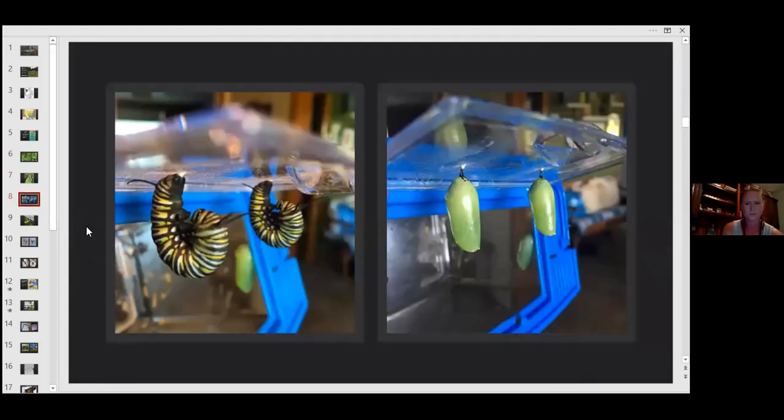So these are caterpillars that I raised inside. These are small bug houses that I just got at the dollar store to keep them safe. And they'll find a nice safe spot to J hang, and they'll stay like that, like I said, for 24 hours. And it's like they unzip. The best way I describe it is like a sleeping bag. It's like they unzip from their head and they wiggle out of their skin, and then you have this beautiful emerald chrysalis that has the golden details on it.